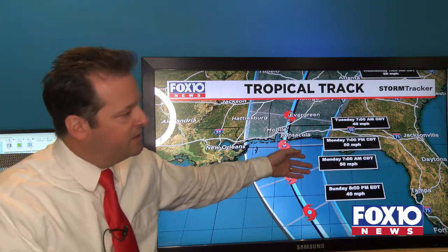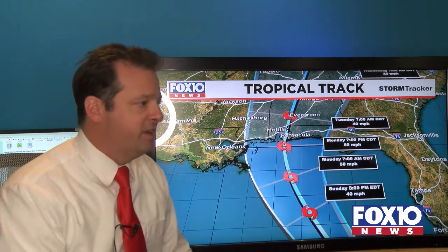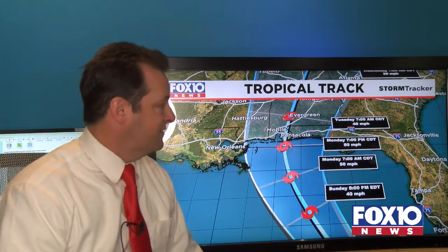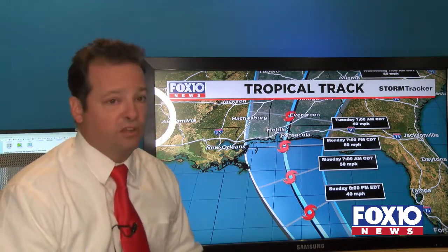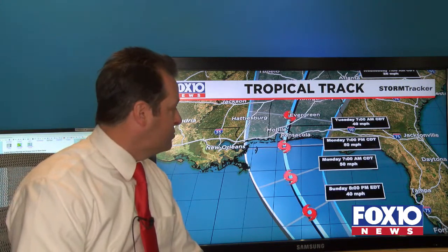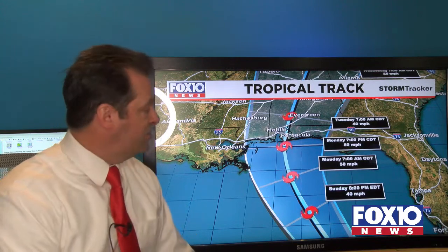It comes in 50, 55 mile per hour winds. It won't be a huge deal for us, obviously. The main thing we worry about with systems like this is how much rain are they going to drop. And right now, most of the models show at best it's going to be 4 to 6 inches. We can handle that too. So unless something drastically changes, the concern levels here aren't really high, but you know, it's a tropical storm. We always want to make sure we keep a good close eye on them for those changes.